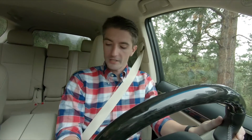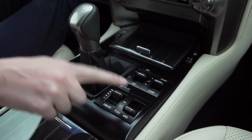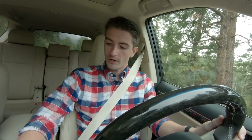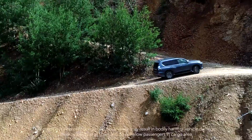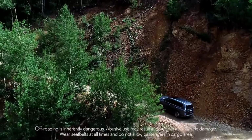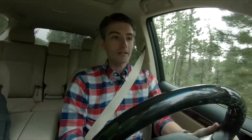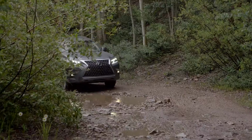So I'm gonna come to a complete stop. I'm gonna put the vehicle into neutral, and then you're gonna switch the vehicle into low 4, let the vehicle rock a little bit, and then place the vehicle back into drive. So once you're in low 4, that actually opens up a lot of different cool features with the GX, like Multi-Terrain Select that really helps you through rocks, moguls, even some mud situations.